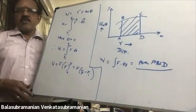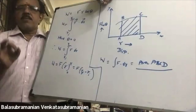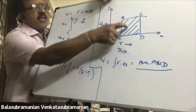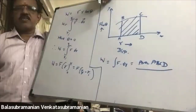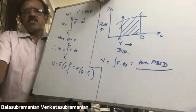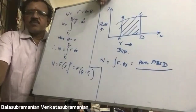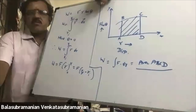Any graph you take, the product of x-axis and y-axis will give you the area of the graph. Already in the laws of motion chapter, with displacement and velocity, displacement and time, we have discussed this concept. Area of the graph means multiply the x-axis value and the y-axis value.